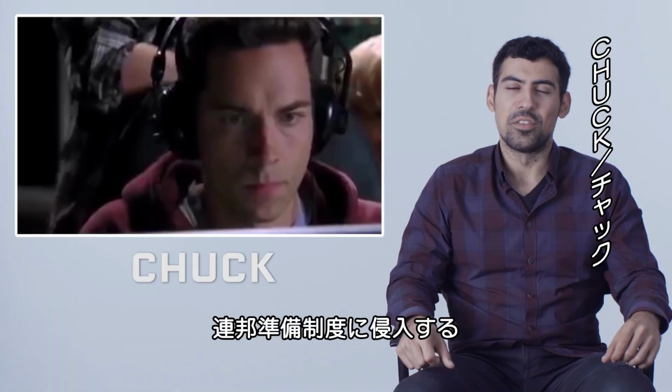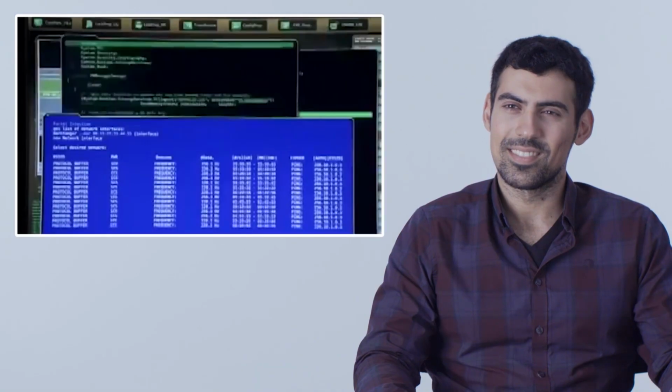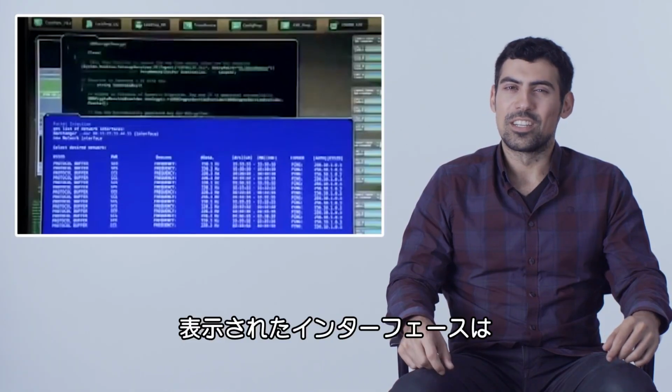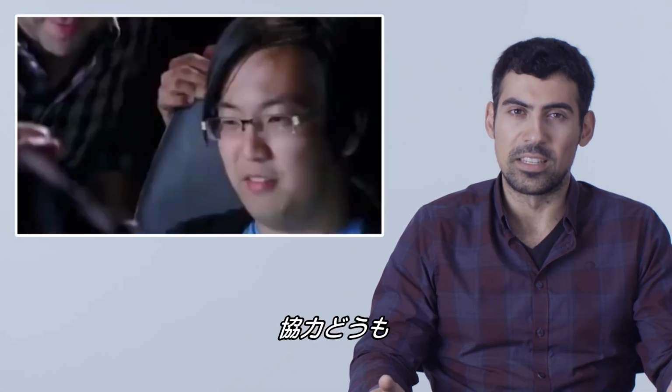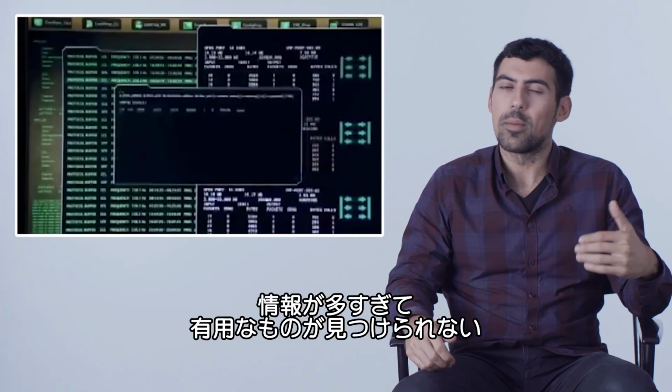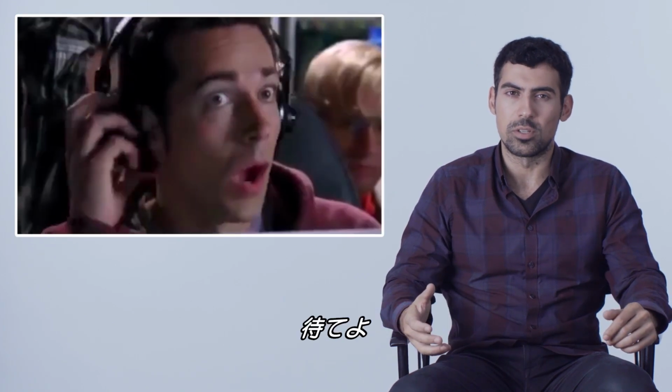Chuck, hacking into the Federal Reserve. In this clip, we see a common theme, and that's pretty interfaces that really have nothing to do with hacking. There's too much information just coming up and down, and it's too quick for you to actually obtain any useful information.